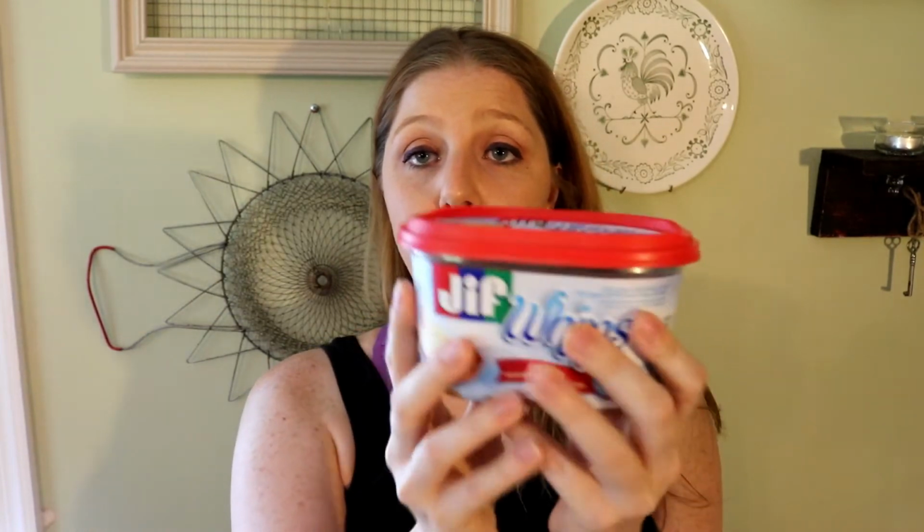And the last thing I have is another repurchase that I have been really enjoying. One of my favorite things to have as a snack before bed is some peanut butter with a Granny Smith apple, because the sweetness of the peanut butter and the tartness of the apple is the perfect combo for me. So if you have never tried the Jif Whips Creamy Whipped Peanut Butter, you need to pick this up. Again, I got this at Giant and also at Walmart. And it's just so creamy and light.